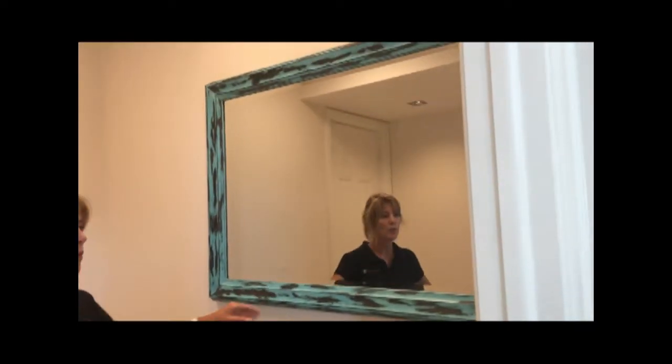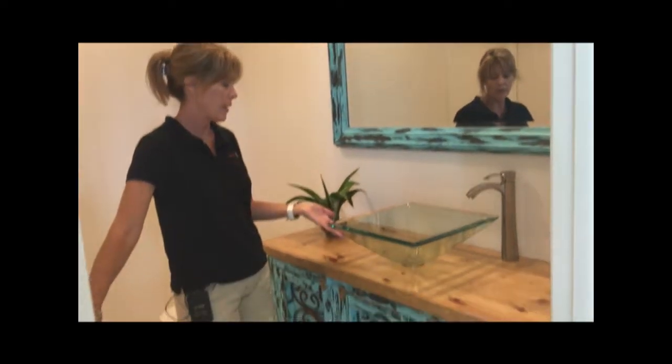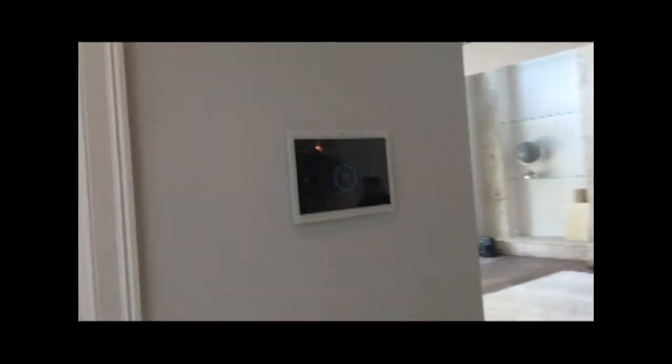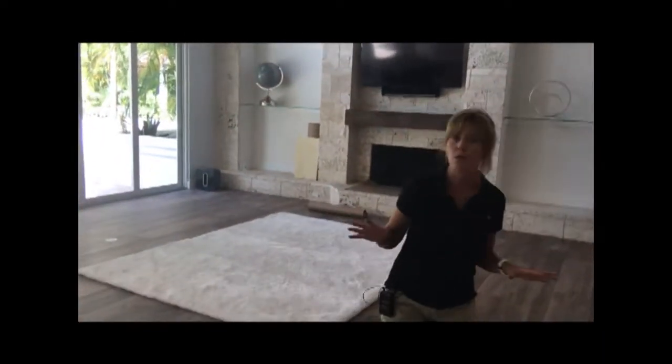And we just did the same thing with this mirror and picked it up today. So this is super cool. And then we topped it with a modern vessel sink to tie in that whole modern rustic look that we're going for. So now when you come into this room, I do believe that this whole area will be the main favorite room of whoever lives here.